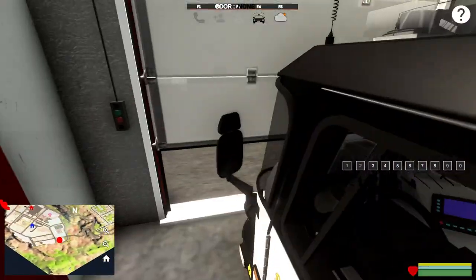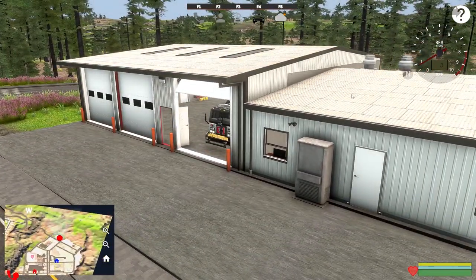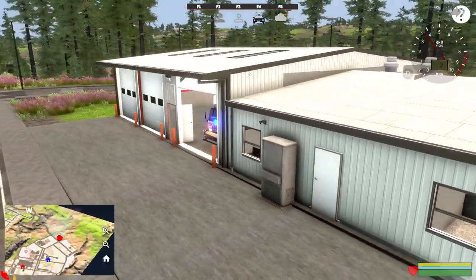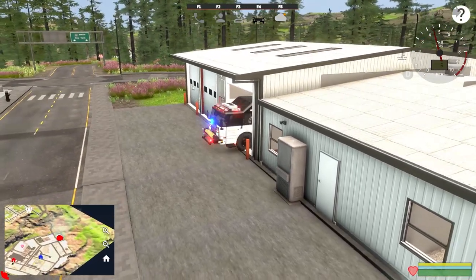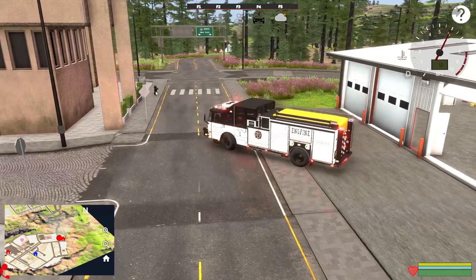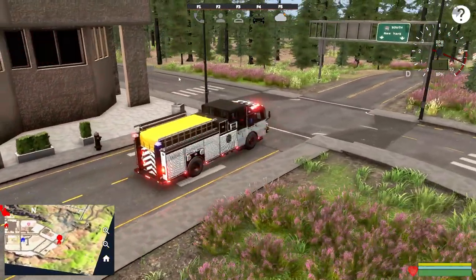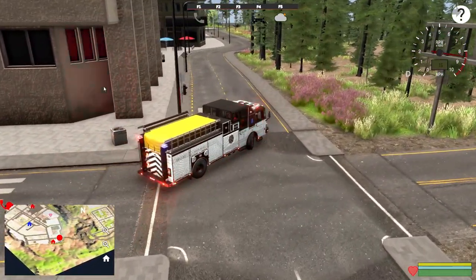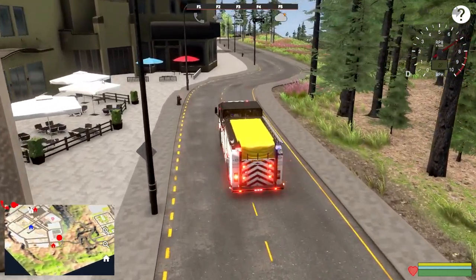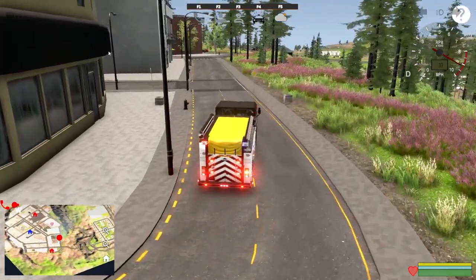Actually, you know what? Scratch that on the tanker. We're going to take engine one and set him up on that hydrant in the residential area, and then we might be able to relay from this guy to another, maybe the Quint or something along the road, and then we could do a lot more out there. So I think that's what we're going to do. We'll get the tanker in a bit, because I was going to take the tanker over there, and I noticed that's pretty dang close to a hydrant already. There's no point in having the tanker there. We need to put him somewhere remote, so we'll do that in a minute.